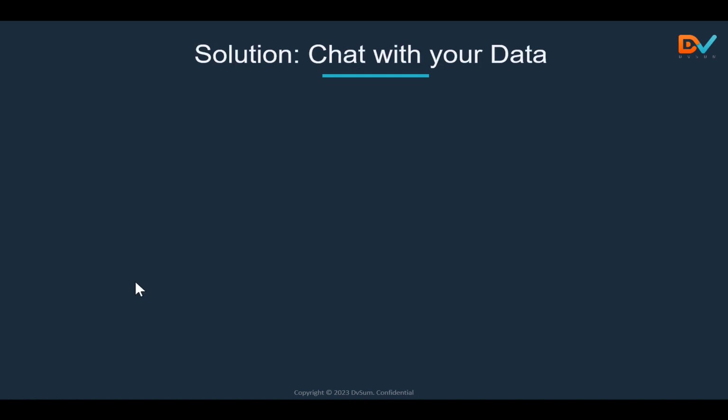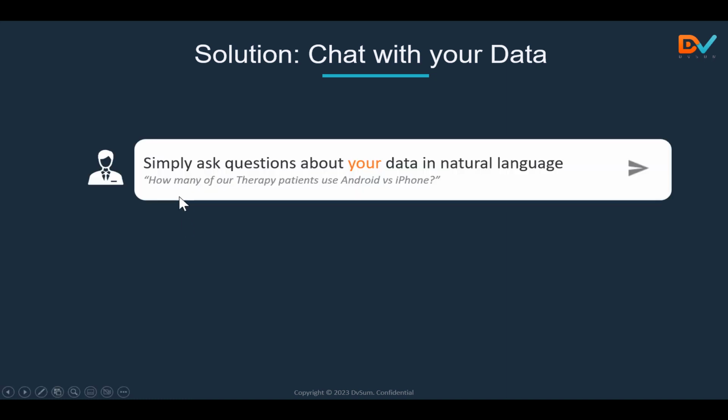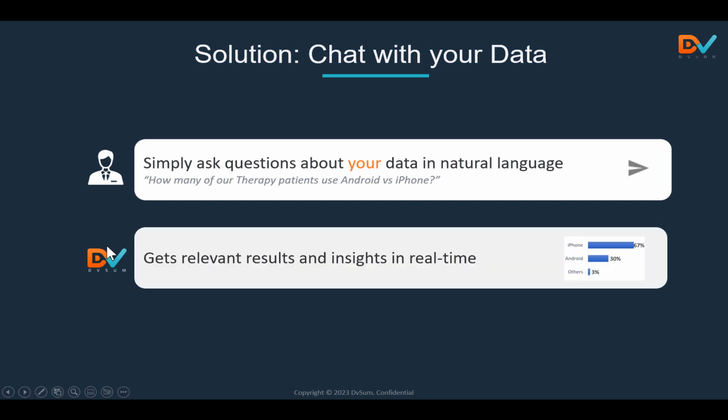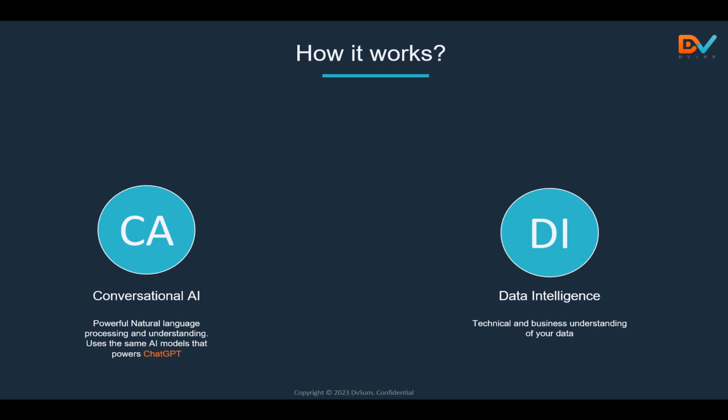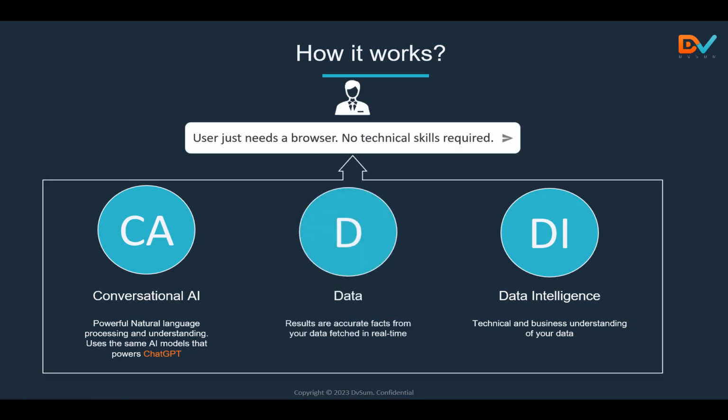DvSum CADDI empowers business users to simply chat with your data. Users ask questions about your data in natural language, and DvSum brings back relevant results and insights in real time. It combines the power of ChatGPT with the understanding of your data to provide a simple interface for business users to gain answers from data without requiring any technical skills or understanding of underlying data.